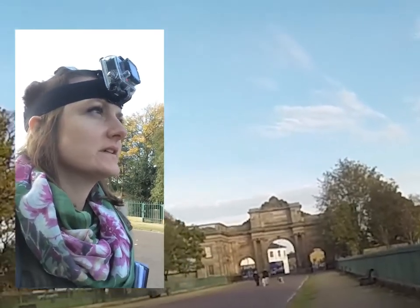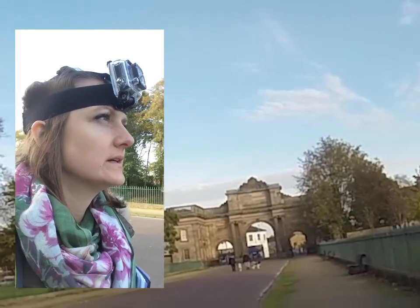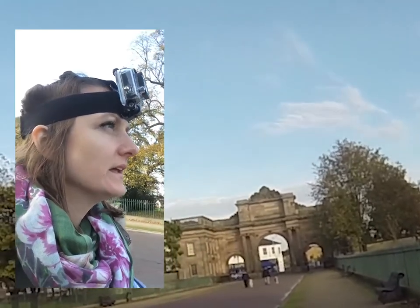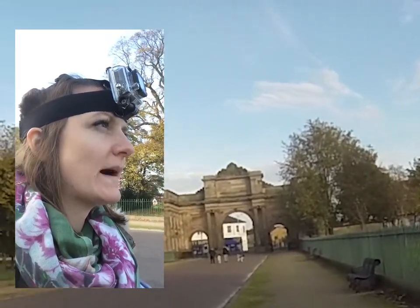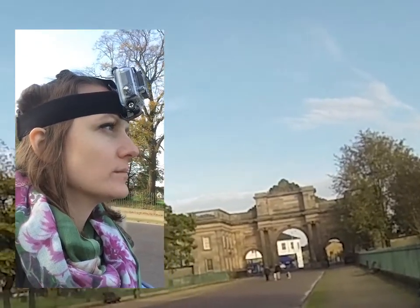We're just approaching the grand entrance with its ionic columns and two little, what do you call them, housey things on either side. I mean, that's an entrance. That was designed by Louis Hornblower, but the rest of the park is Sir Joseph Paxton, who cut his teeth at Chatsworth, the estate in Derbyshire.